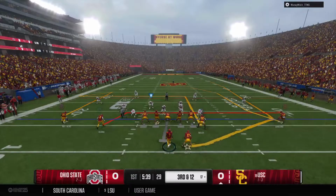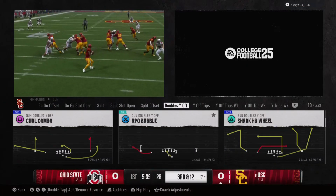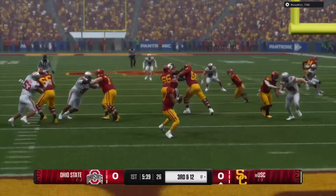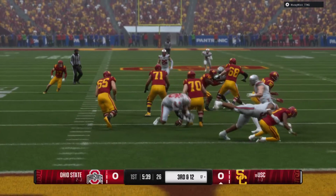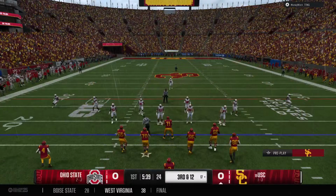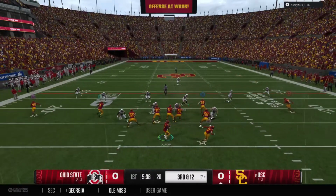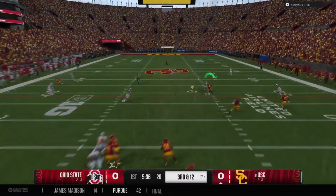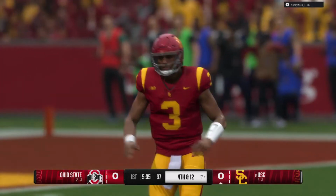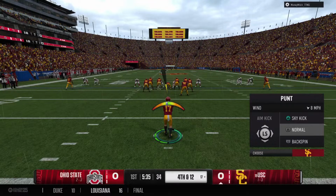This defense has kept them backed up. Now one more stop, and they can get off the field on 3rd and long. Ohio State. They line up with some serious work to do if they want to convert this one. On 3rd down, he'll try to pick it up through the air. And that's incomplete. A defender all over him. Knocked the ball to the ground. 4th down coming up. The Trojans will punt it away on 4th down.